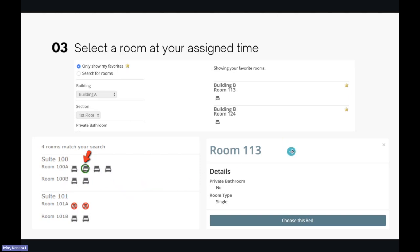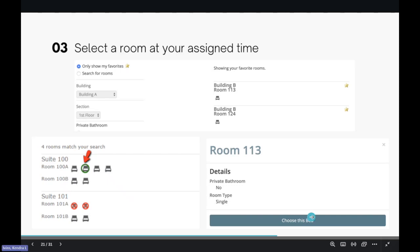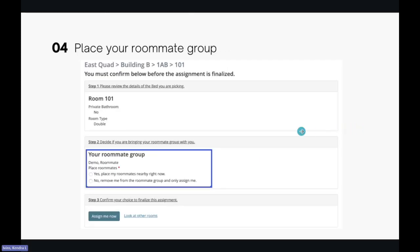And then on the right-hand side, this is what pops up. It says room 113 and has some detailed information about it. And then you'll want to hit choose this bed. And when you hit choose this bed, this is what pops up.